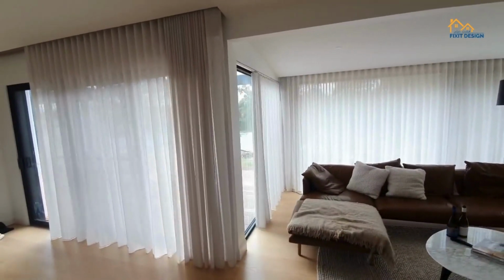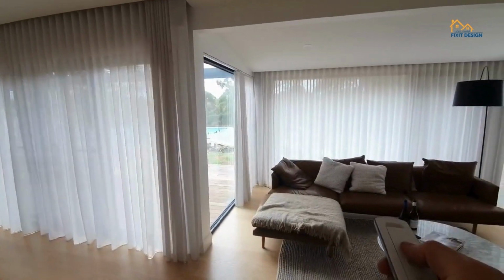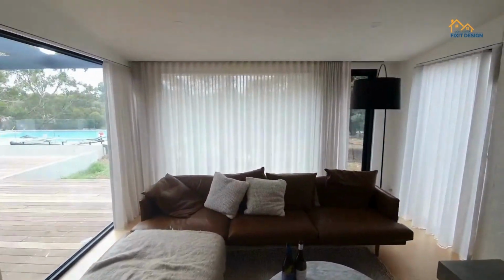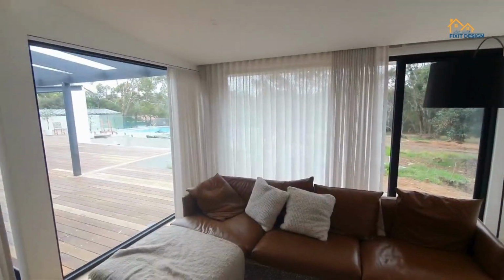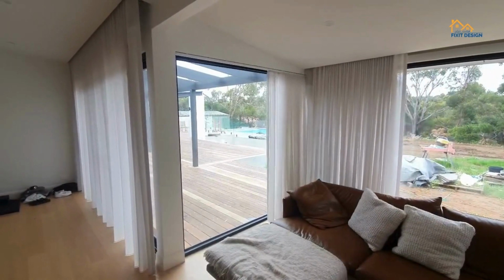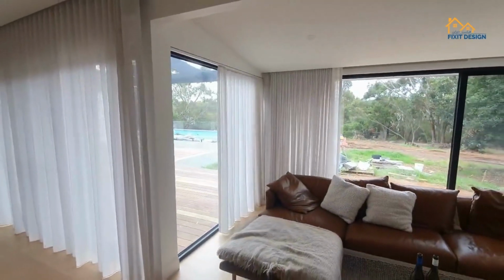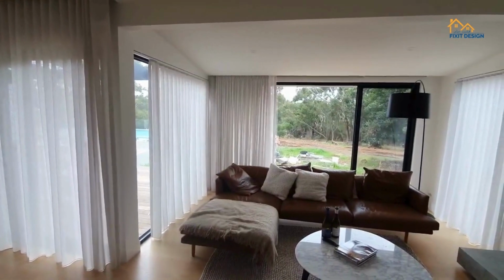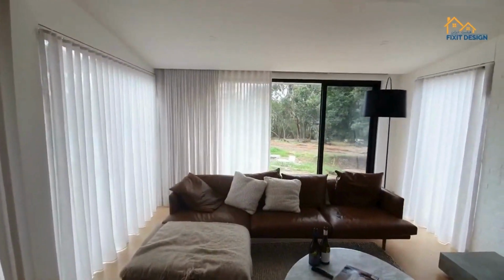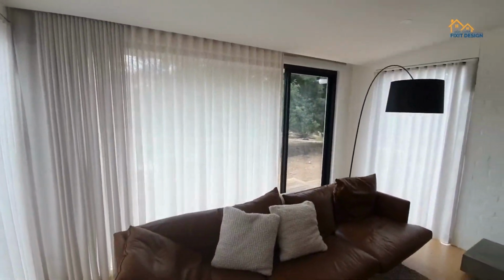Today, we're diving into the world of sheer curtains, a timeless window treatment option that adds elegance, softness, and a touch of romance to any space. Whether you're looking to enhance natural light, create a dreamy atmosphere, or add a finishing touch to your decor, sheer curtains are a versatile and stylish choice. Stick around as we guide you through everything you need to know about choosing and hanging sheer curtains.